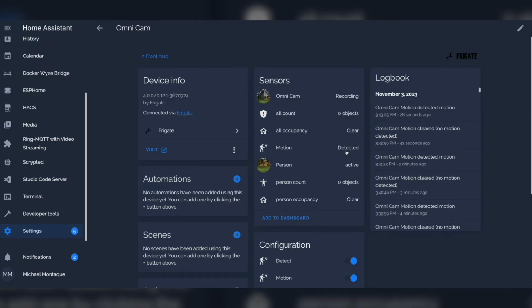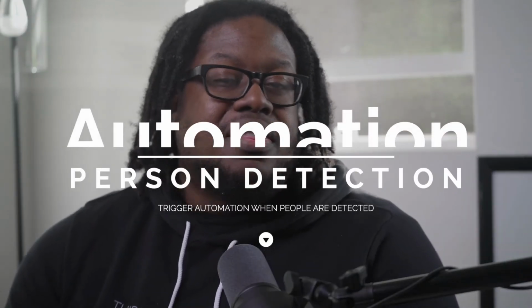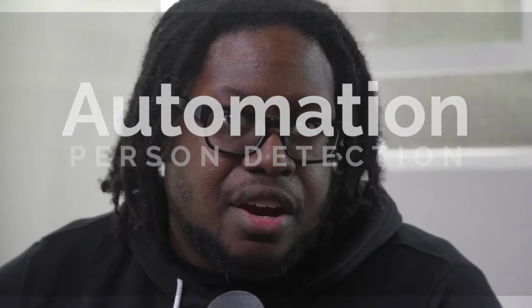So we can see when motion is detected, we can see the number of objects that it detects, whether or not it's cleared or not. It's fantastic. Remember the first automation that we did in Node-RED? We're going to redo that one, but this time we're going to enhance it with Frigate, and this time we're also going to do it in YAML so you can see what that other side is. I'm still going to show you how to do it in Node-RED though.